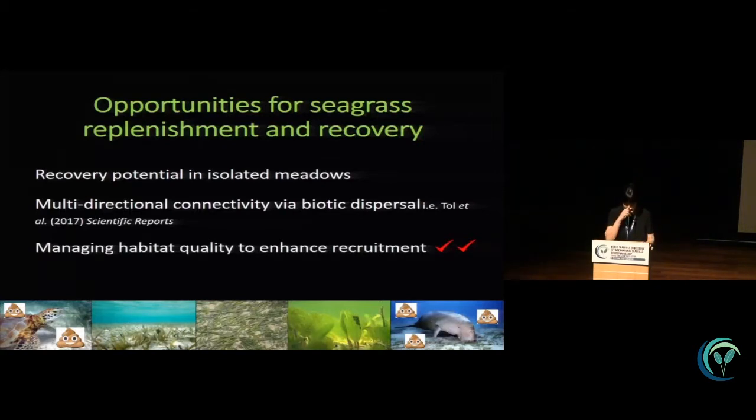But what we really believe is happening here is that we have a very large potential supply of propagules, and propagules are moving around a lot in this particular region. And so really, from a management perspective, the best thing that you can do to support replenishment and recovery of seagrasses in this place is to manage for the human impacts that affect settlement and recruitment. So this means managing for poor water quality, sedimentation and so on. So it means fixing up the catchments, being careful with your dredging, watching your boat scars and so on. And in the words of Rob Coles here, if it's good enough for restoration, it's going to be good enough for recruitment, because we have this huge potential supply of propagules in the region.